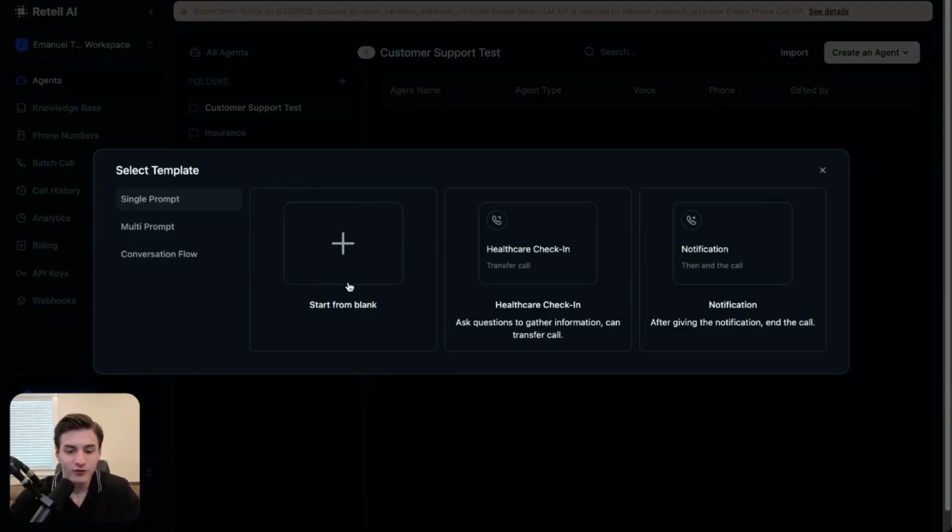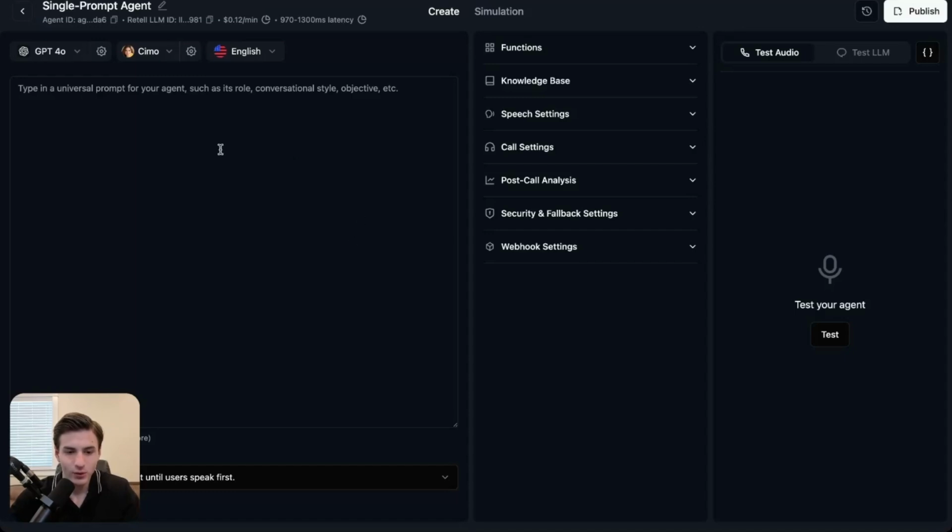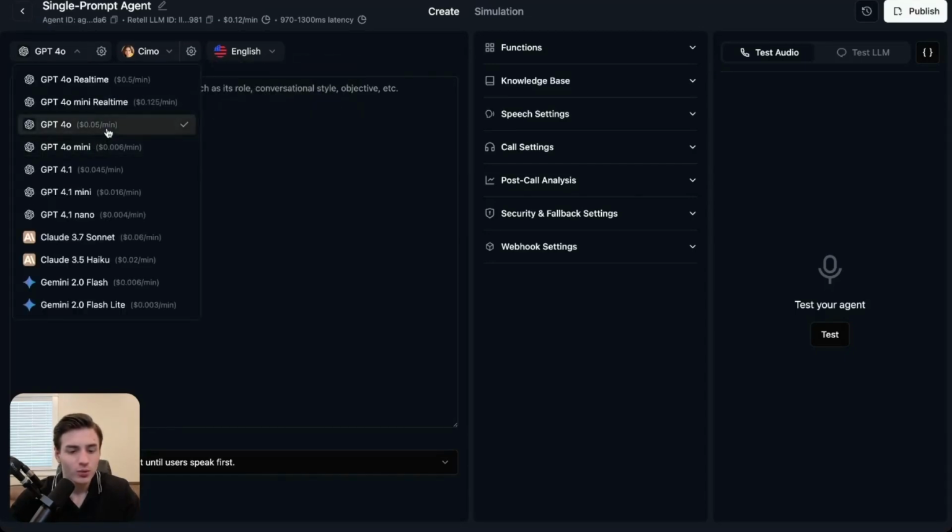And then we're going to start from blank. And then we are going to use GPT-4o. We're not going to use GPT-4.1 mini yet, just because in my experience with testing around with multiple different clients of mine, GPT-4.1 hallucinates a lot, and that's not really good for an AI agent at all. So you want a more tested LLM model, and GPT-4o right now is the best LLM out there for voice AI, in my opinion.